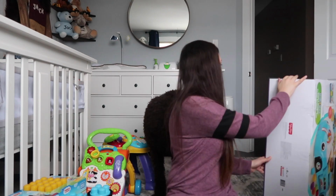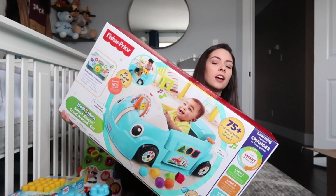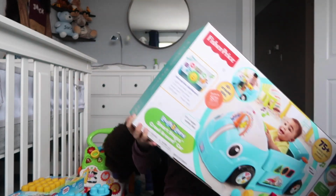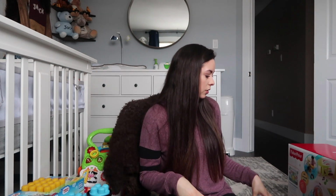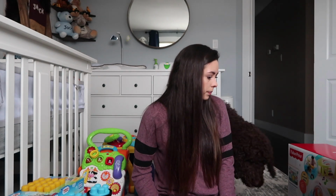And the last thing that I have here is this huge Fisher-Price car. Again, this is highly recommended by everyone. Everyone says that kids love it. And it's a car that you get in, and there's blocks and stuff. I think stuff you can push, music, whatever. So yeah, I got that one too. That one was really expensive. I think it was almost $80.